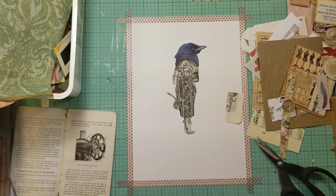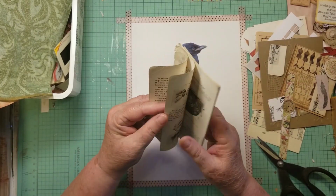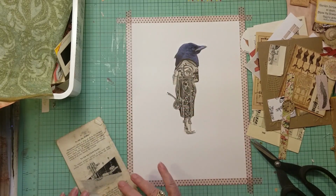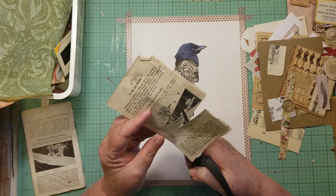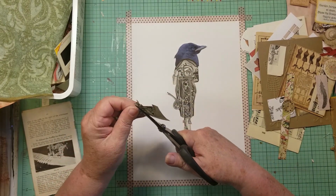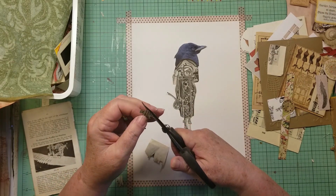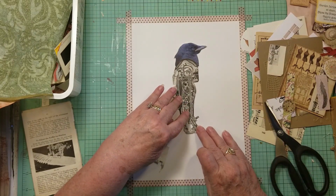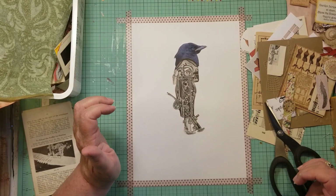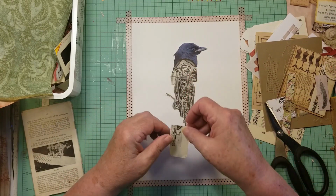Okay. Let's save that. Let me see if I have another presser foot. Okay, here's my kind of robotic looking crow, which I love. And let's see what else we have here. We've got another presser foot looking this direction.